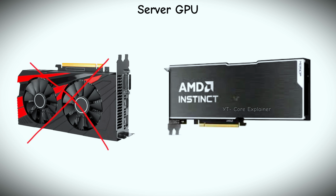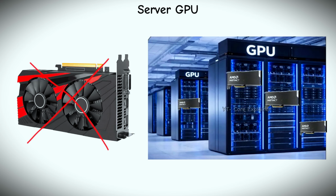Also, unlike regular GPUs that have their own fans, server GPUs are completely flat and passive, built into the server racks to blast cold air through them, allowing them to run at full power 24 hours a day without crashing.